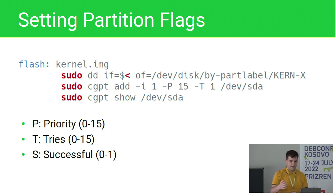The firmware compares the different kernel partitions based on how high priority they are. More priority is chosen to be booted. It decreases the tries counter so that it knows when to stop trying to boot that partition, that it definitely doesn't work. And successful means it has booted successfully, and we can try to boot it as many times as possible. It doesn't matter, the tries thing.